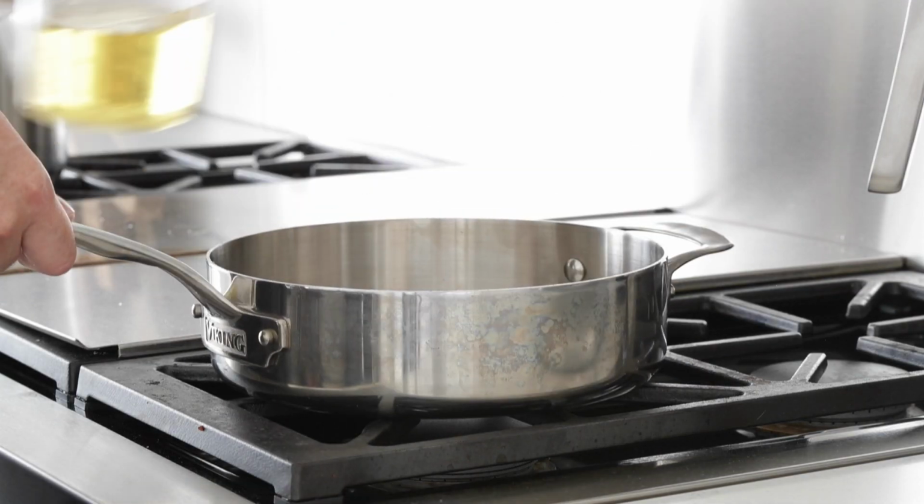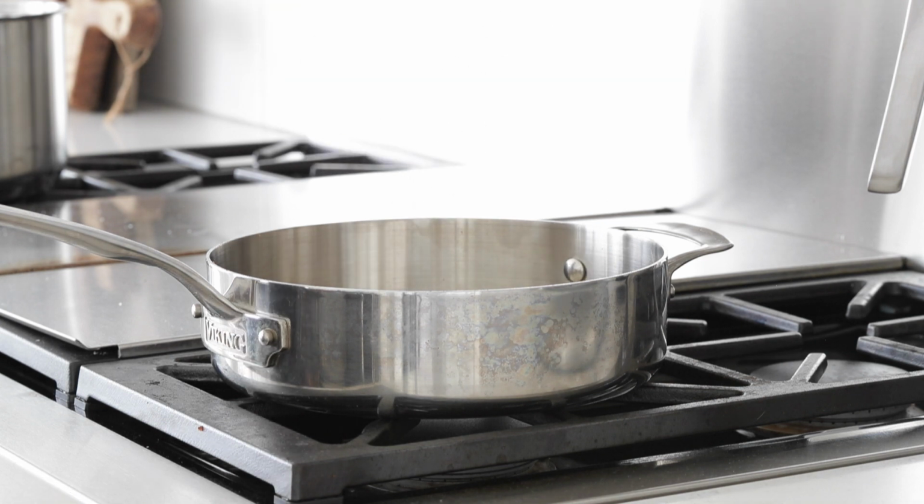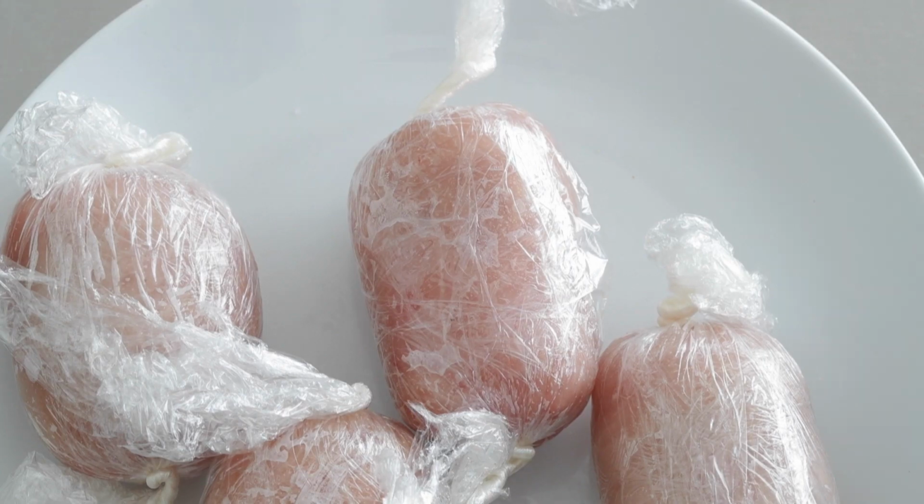So in a medium-sized pan, immediately we're going to add in a cup of neutral flavored oil. Any neutral flavored oil should do. Let's bust the heat onto medium, start heating that up. Let's take the chicken out of the freezer. Looks really, really good. We just need to unwrap it.